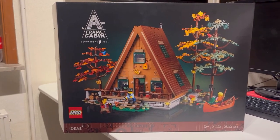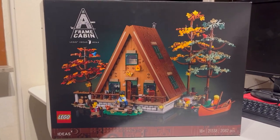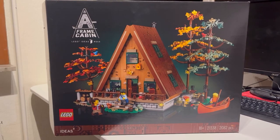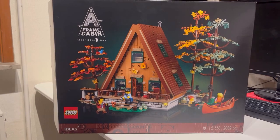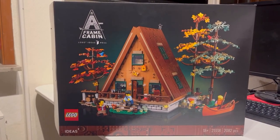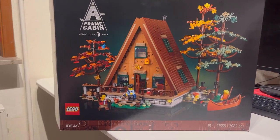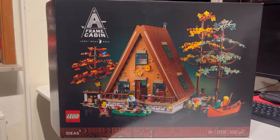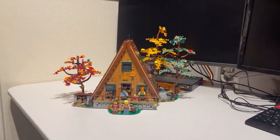Look what we got. The new A-frame cabin Lego set number 21338 with 2082 pieces. And as many of you might be able to see, it's already opened. And that is because it's already built.